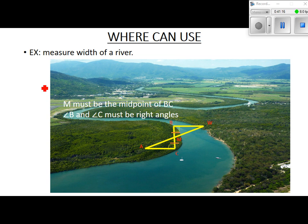If I take some point right here on the edge of the bank, and I look straight across at something, usually you try to find something over here, like a big rock or something that you know you're directly in line with. And you put that as point, they've marked it as point W here. I put a stake right here at B. So I put a stake at B.